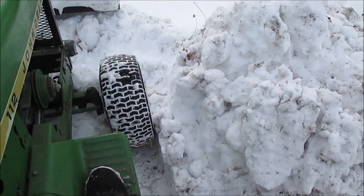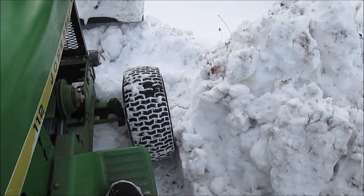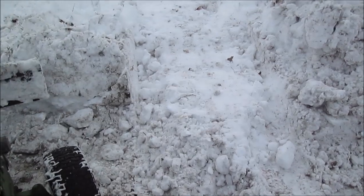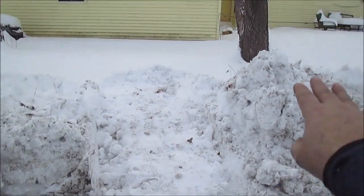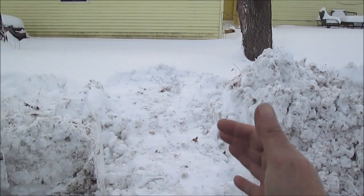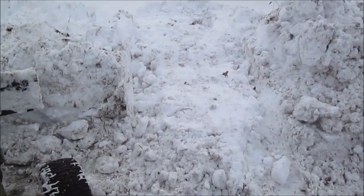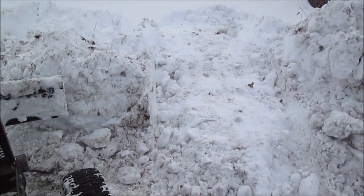My foot slipped on the clutch and I drove right up this pile. I'll back down so you can see what it looks like. They climb right up in the pile. I've had to do that to push that snow back, but it's going to get narrow. 6 more inches of snow and it's just going to keep getting narrow driveway. But then we'll drop the blade and we'll push a little more back.